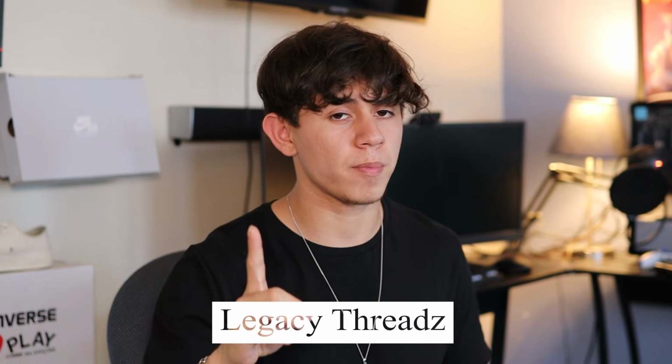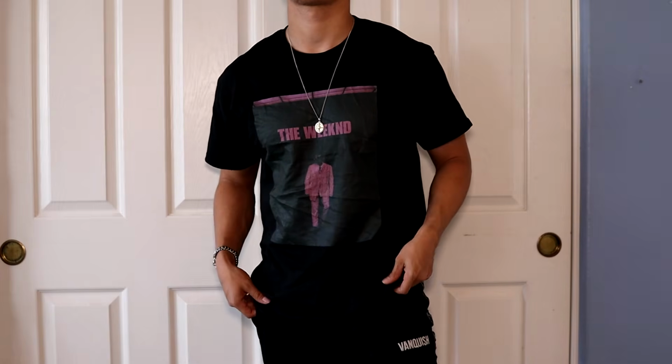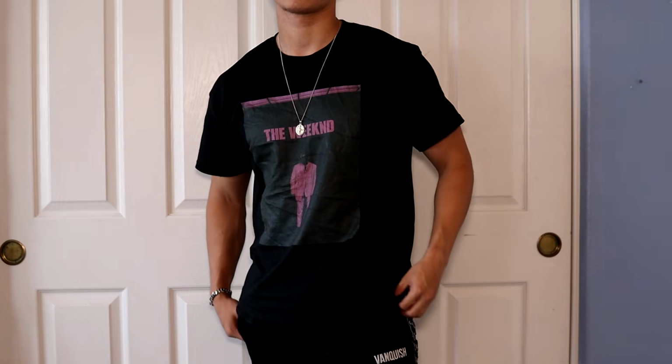The first one is going to be Legacy Threads. Now, I only have one shirt from them, and so far I can already tell you this is one of the best places you could pick up graphic tees. The one shirt that I have is from the artist The Weeknd. I really like his music, and I like this shirt even more. I really like the colorway. It's black and purple, which is a really cool colorway. This has been one of my favorite shirts lately. I've been wearing it a lot. I can already tell you that I'm going to be picking up way more shirts from Legacy Threads.